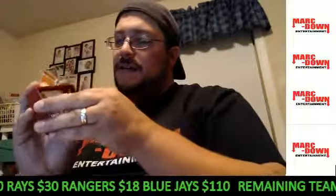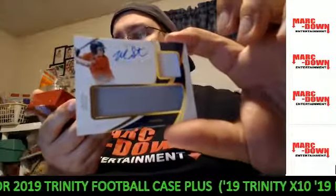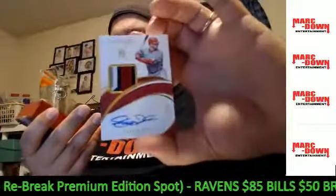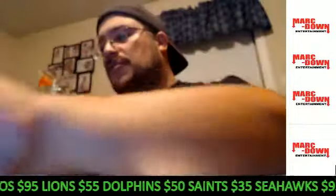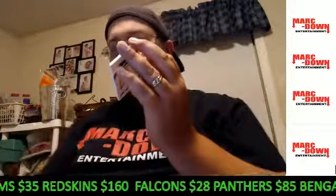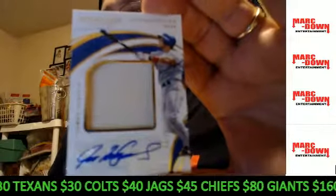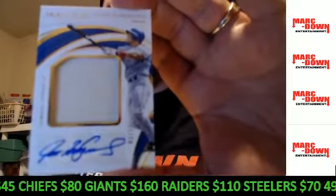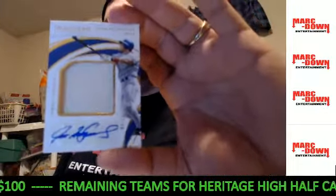Now let's see some ink. Numbered 28 out of 99, Miles Straw. Numbered 77 out of 99, Taylor Ward with a nice patch. Not bad. Numbered 3 out of 15, Pudge Rodriguez. So Hall of Famer Ivan Rodriguez, numbered 3 out of 15. Going to be the final card there.